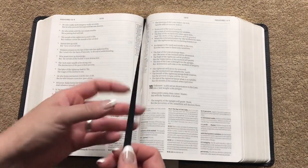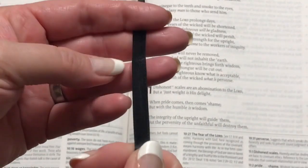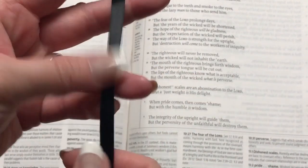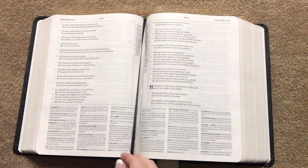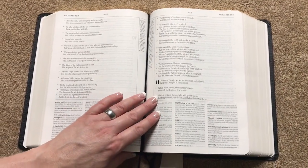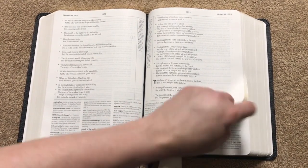So I'll get you a close-up of the ribbons. So again, there's 3 ribbons. They are a double-sided satin. They are a thinner ribbon, but it is still nice to have 3. I would like to see them put the wider ribbons in a Bible of this size and just space them out a little bit better.